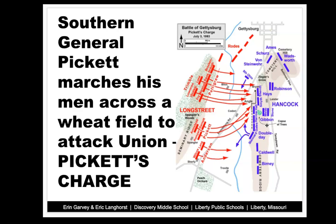The odds of them actually successfully pulling this off are almost basically 0%, but they feel like they have to take this chance. This is a little under a mile that they go. Technically, it's about a half to three-quarters of a mile, and there's basically a wheat field in this area. If you notice, there's a little road here, and the rest of this on both sides are wheat fields. As Pickett leads his men up across this wheat field towards the Union position, his men are killed at a huge rate.